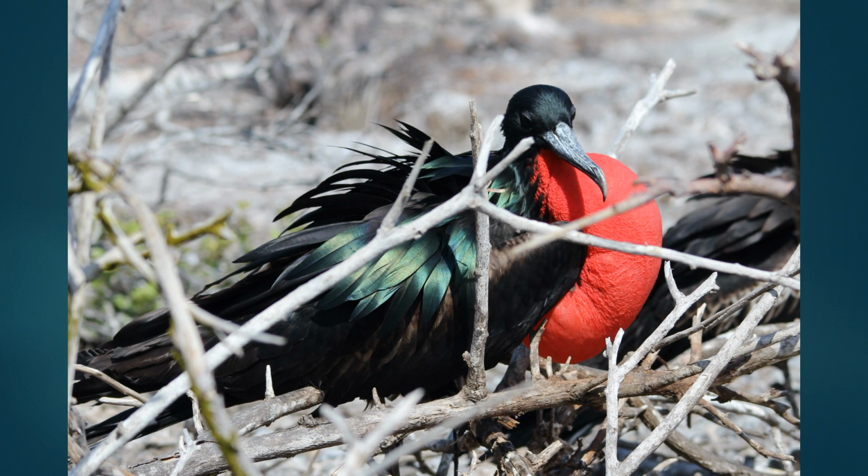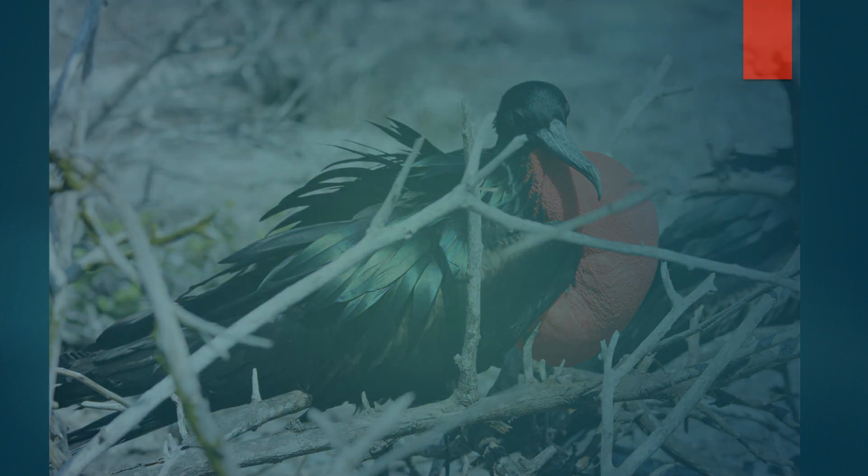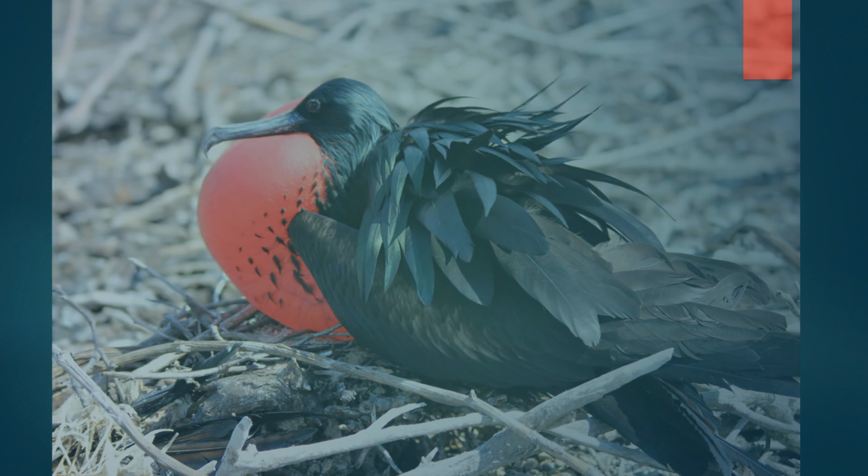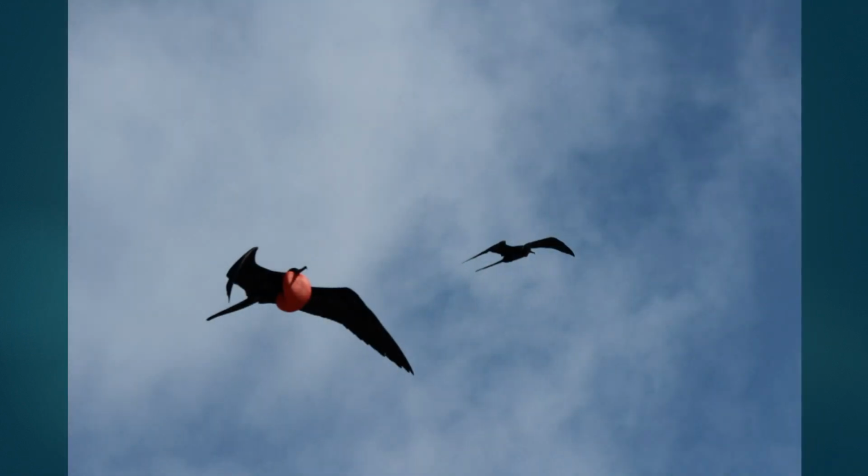The adult female flies by, and when she sees his red pouch and hears his high-pitched cry, and he will shake and vibrate his head to attract her. If she chooses him, she will light beside him. He will put his wing protectively around her. The pouch is visible even when they're flying.